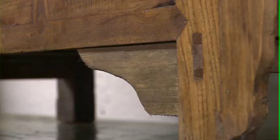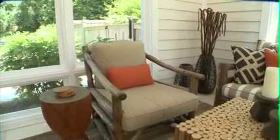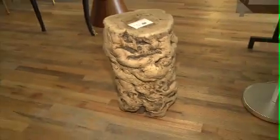I like the elm wood. I like the color of the wood. How can you tell that's elm just by looking at it? 35 years.